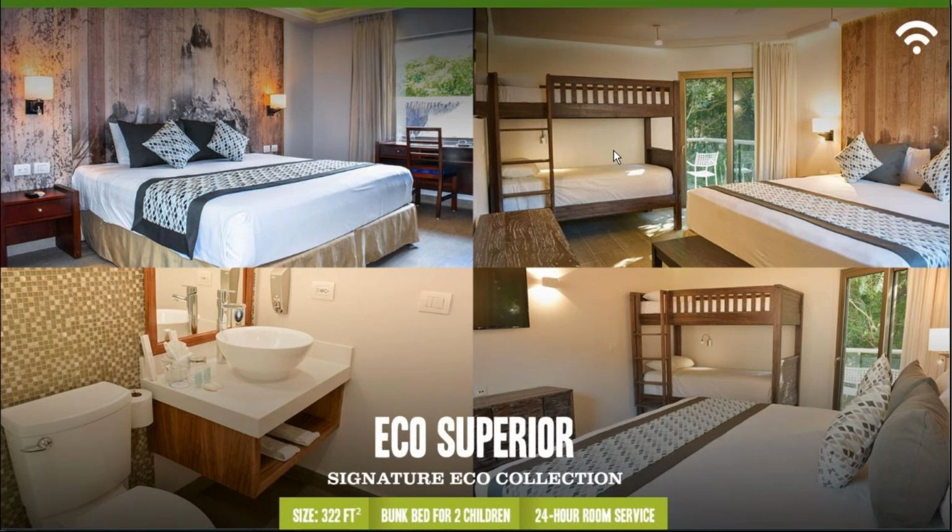We've also updated all of the furniture in the room, plus the terrace and the balcony are a bit bigger as well.